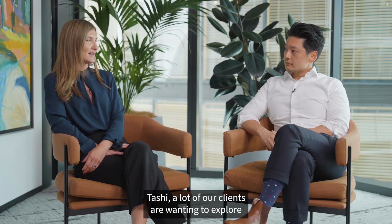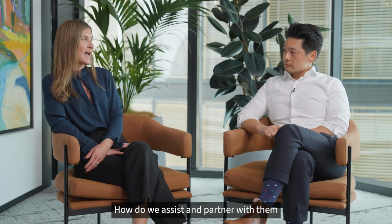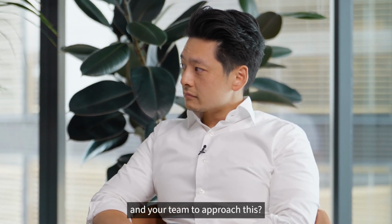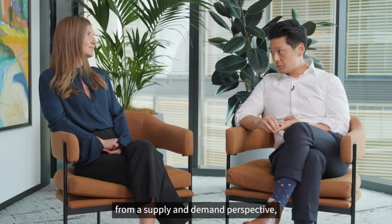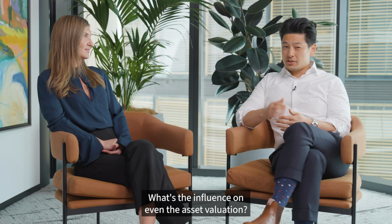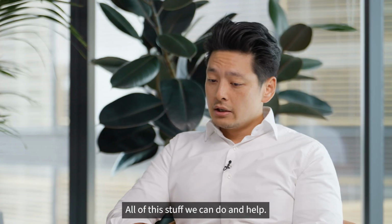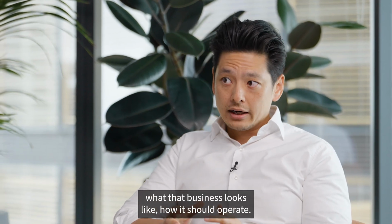Tashi, a lot of our clients are wanting to explore flexible solutions in their assets. How do we assist and partner with them and your team to approach this? So not only understanding the surrounding market from a supply and demand perspective, but what trends are occurring. Where should the flex go within the building? How much space should it take? What's the influence on even the asset valuation? All of this stuff we can do and help. So we can even commercially forecast what that business looks like, how it should operate.